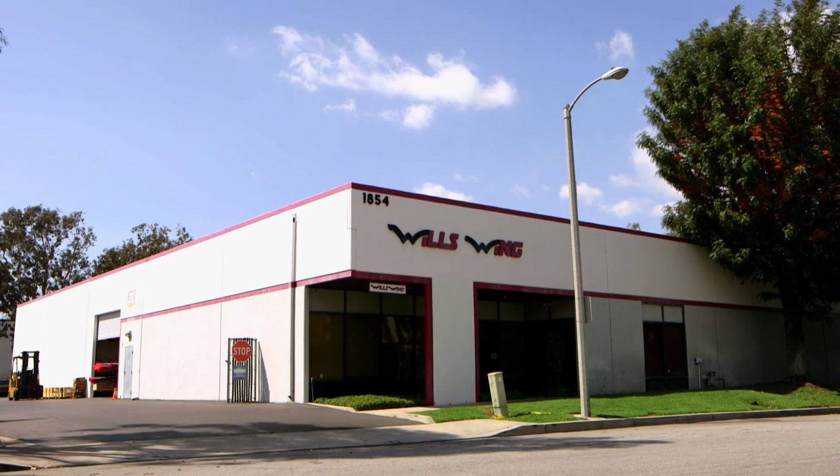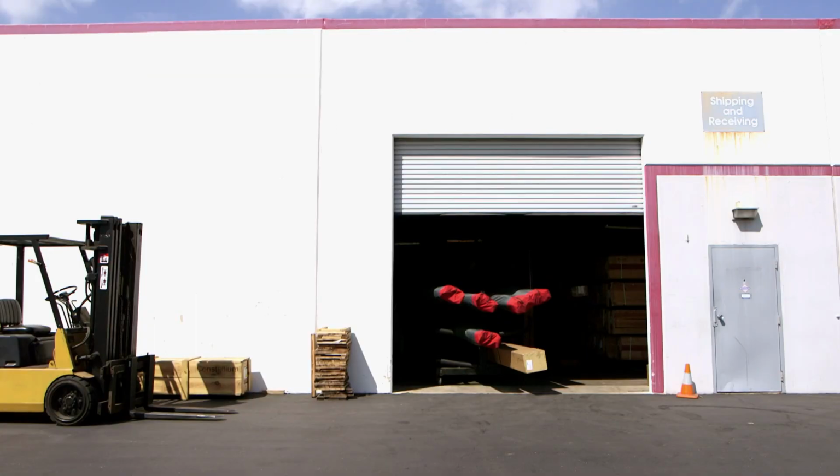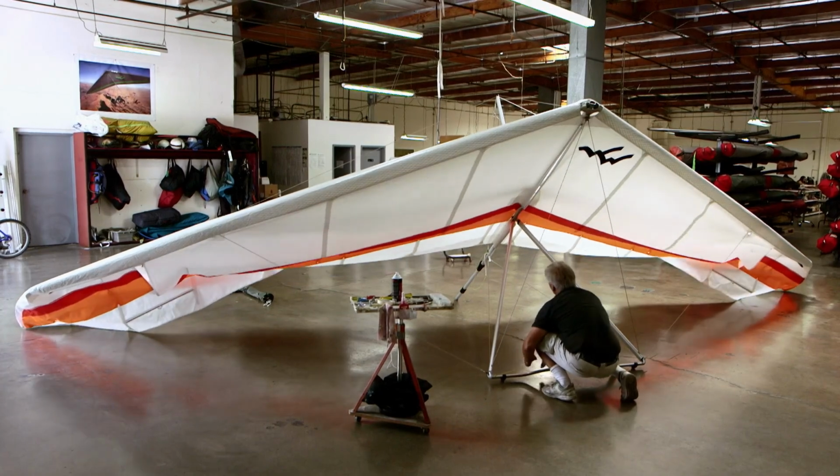Founded in 1973 in Orange County, California, Will's Wing have made and sold over 25,000 professional hang gliders to flying enthusiasts all over the world. The product that we make at Will's Wing is actually a range of products. We manufacture 5 different levels of models of hang gliders.